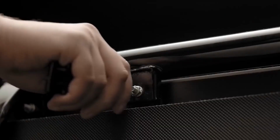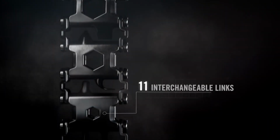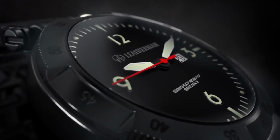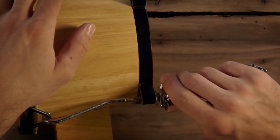The center of the bracelet is adjusted to the size of the wrist by adding or removing links, and a diamond-like carbon coating protects the entire surface. The device includes a hook for cutting ropes, sets of screwdrivers and wrenches, a cutter with a carbide tip, an extractor for SIM cards, and a blade for opening envelopes and cardboard boxes.